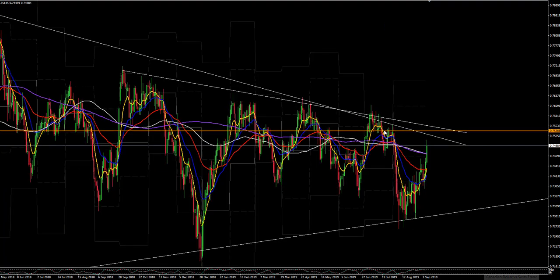CAD Swiss, it broke above the daily 200 and 100, and it's coming up to this. There's a bit of room left up to these trend lines here. This is the monthly pivot, which is around the 0.753, 840 area. So there's still some room to buy this week on a small time frame, but just be wary of this area of confluence and resistance level.